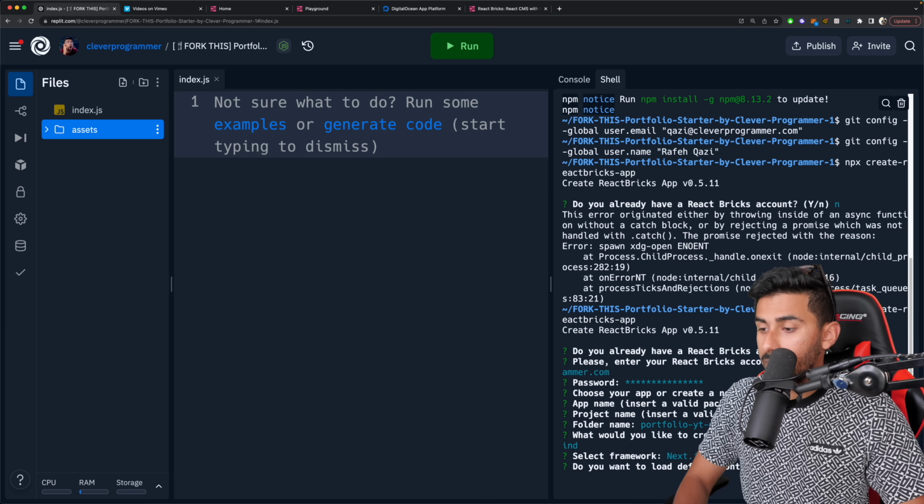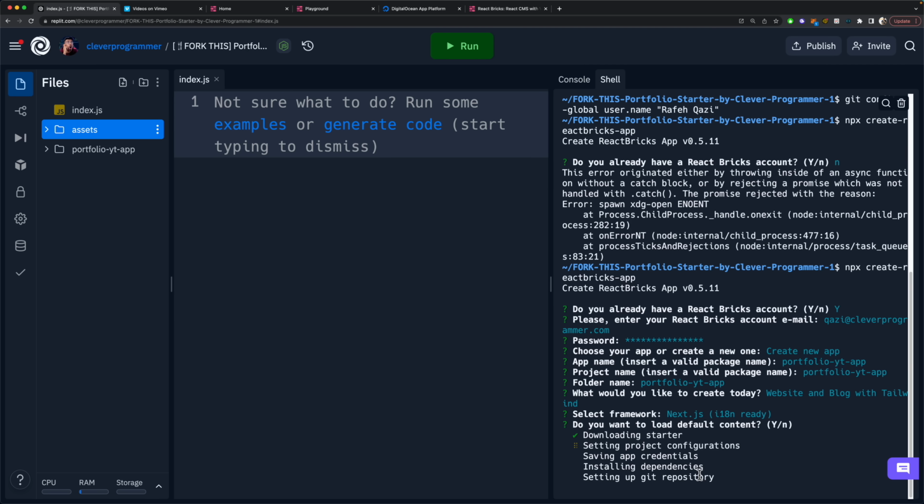And then it goes, do you want to load default content? We'll just say yes, load default content. And now it's just going to take some time and it's going to download the starter package. It's going to set up all the configurations. It will set up all the app credentials for you. It will install all the dependencies and it will set up even a Git repo for you that you could use. So now it's going to go ahead and do those things. And as soon as it's done, we're going to continue making progress on this app.